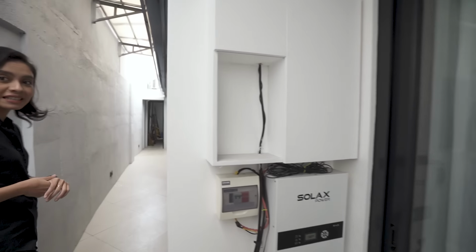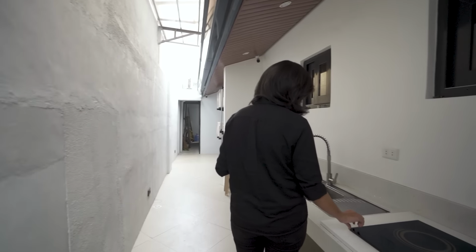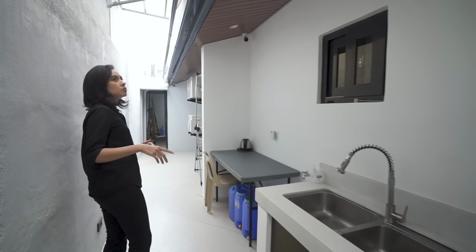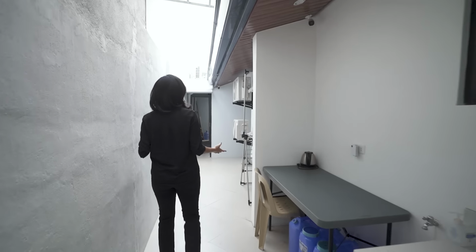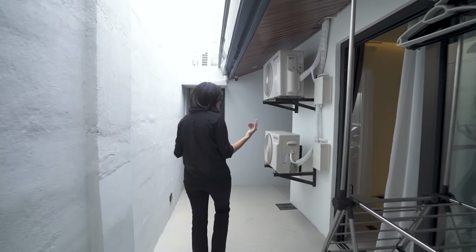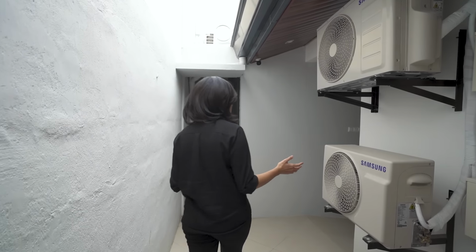So it's pretty neat that apart from being... Ay, sorry, hindi ko napansin to. So you have an induction stove pala dito sa labas. So apart from being smart home ready, it will also help you save energy via the solar power, and you don't actually need to turn on so many lights because again, it's super bright thanks to all the sliding glass doors. Also, this is the most quiet outdoor unit I've heard, I think.